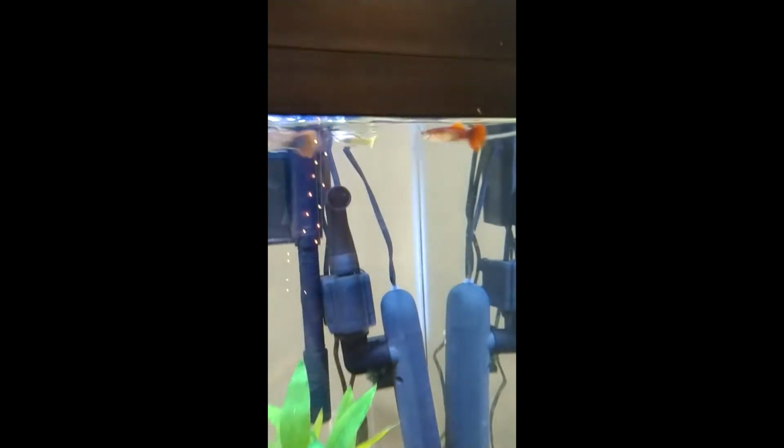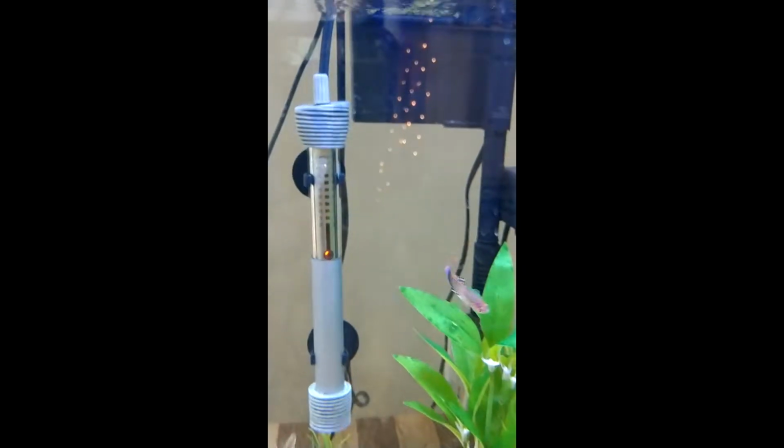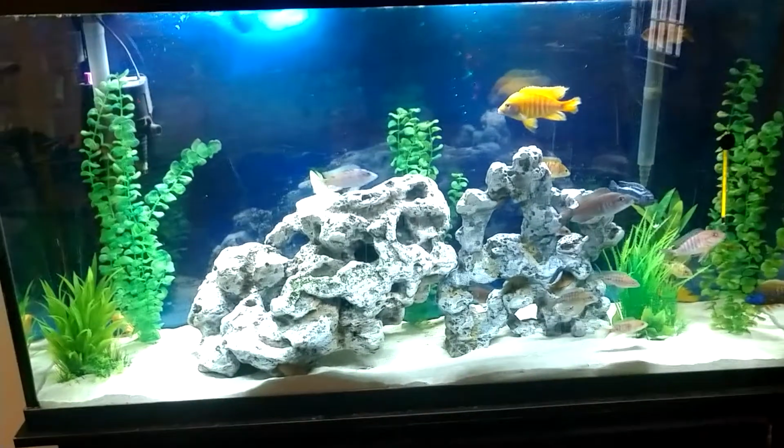A cool thing about what I do is I always over filtrate. So if I have a 10, like that's a 10 gallon right there, I'll do like a 20, 30 gallon filtration.